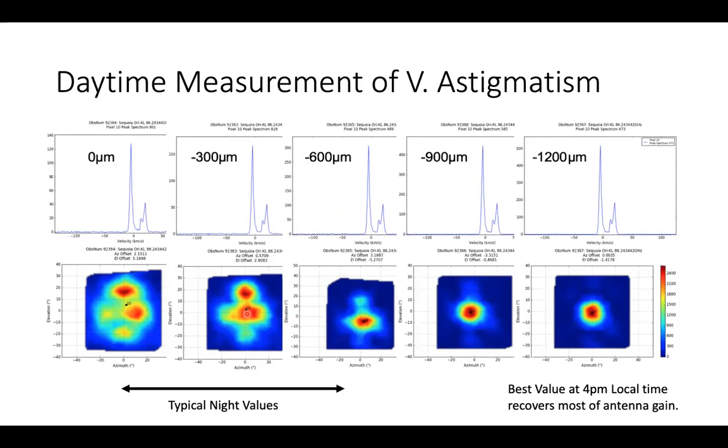And if you're a beam pattern aficionado, you probably recognize that we've got an astigmatism network here. So over here, these are the values that we cranked into the surface. Over here are the typical nighttime values. And you can see that basically the performance isn't very good, but if we optimize those, we actually get a good beam pattern. I ran out of room on the slide, so I can't show you the other side. But basically, we were able to recover almost all of the antenna gain that you see at night on the same object.